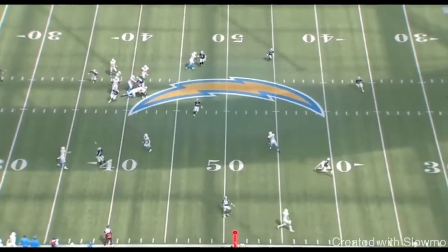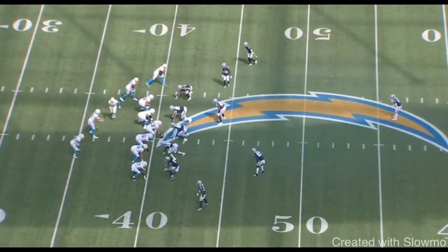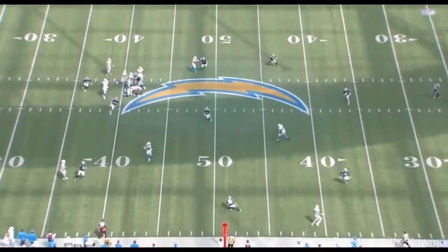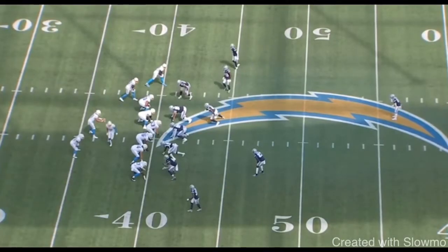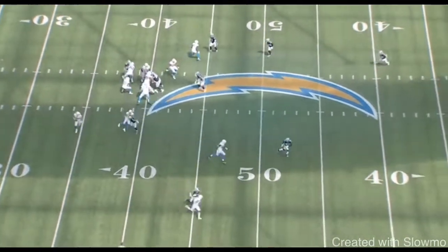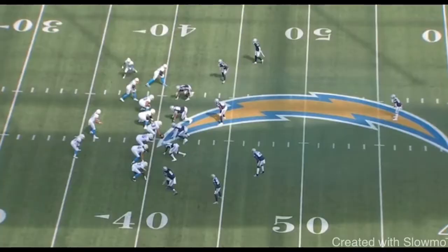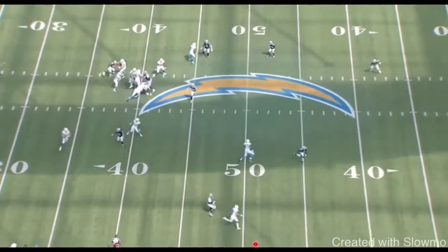And again, we have Herbert rolling to the right, which makes that throw a lot easier, because the linebacker down here is able to make this a harder throw than the last play. But if he was rolling to the left, I don't even know if he gets that ball off, gets his completion, and gets all these yards. So I do like calling these plays to the quarterback's arm.